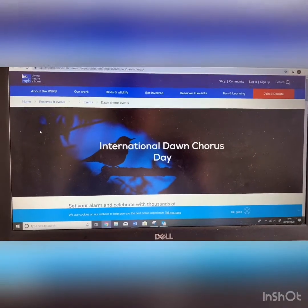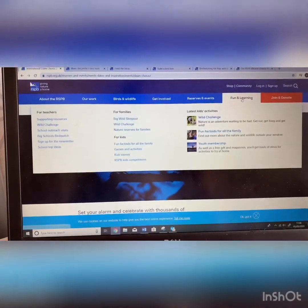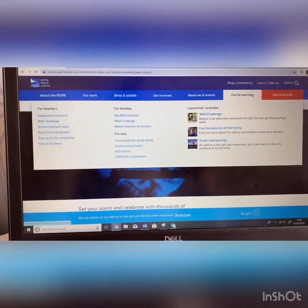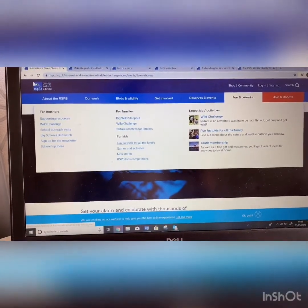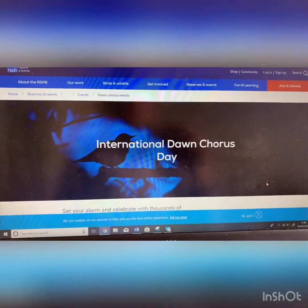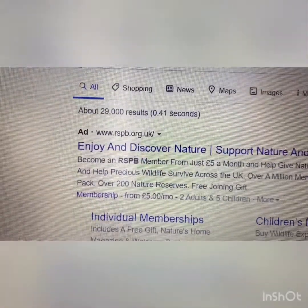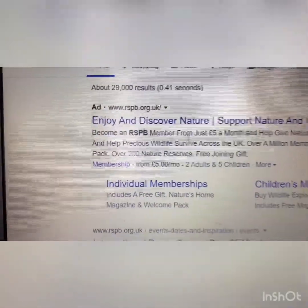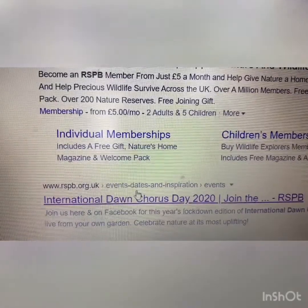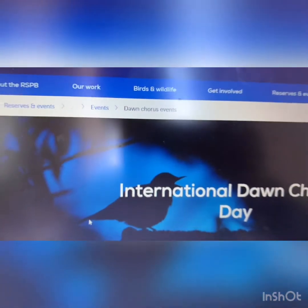This website here, the RSPB, is an amazing website all about nature. And on here there are so many amazing things that you can do at home, especially this tab here, Fun and Learning. There are lots and lots of activities to do as a family on here. I just wanted to point out an activity that's happening this weekend. And type into Google International Dawn Chorus and RSPB. It will come up with the website so that you can click on there, and it will take you to the page which gives you some more information about this.